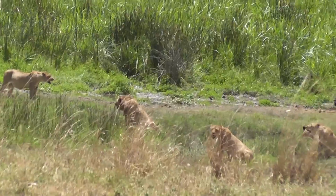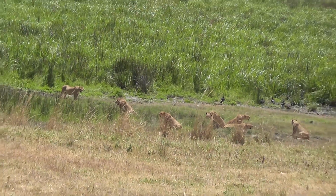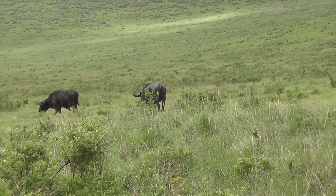The lack of genetic diversity seems to make the lions more vulnerable to disease. Periodically the numbers get thinned out quite a lot by particularly canine distemper.